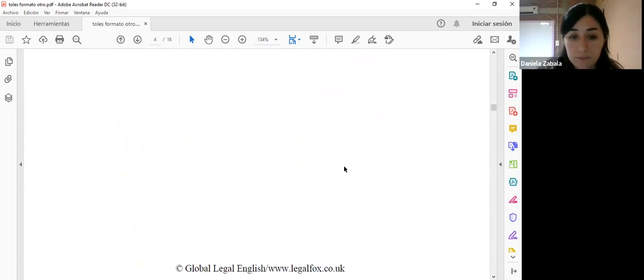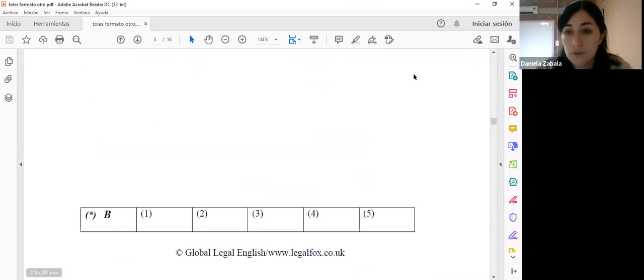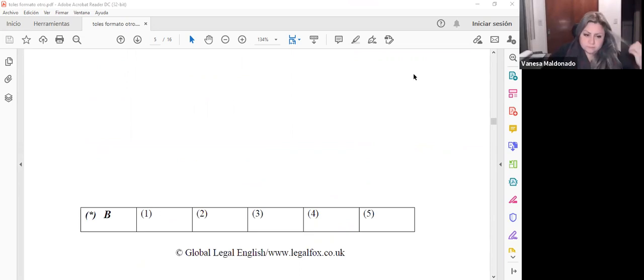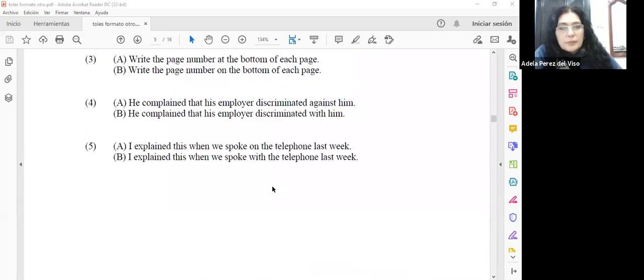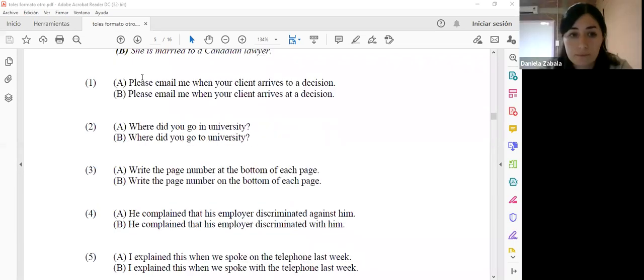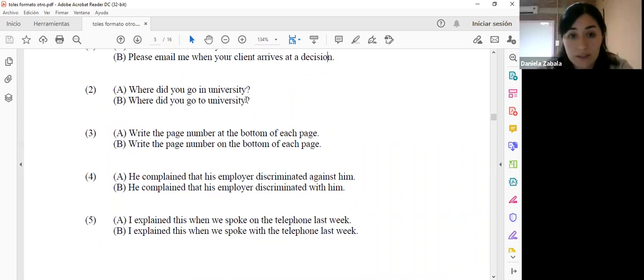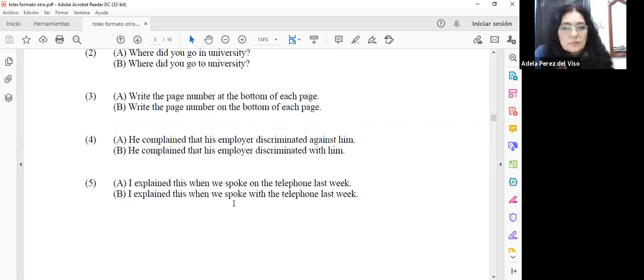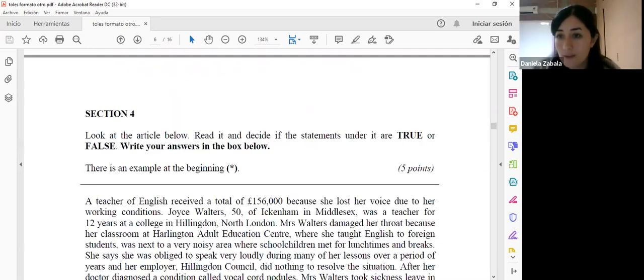So here you have to complete at the bottom, you have these boxes and you should put the answers there. The letters. The format will be the same, but probably the strategy of how to write that. So here was B, arrives at a decision. And B, where did you go to university? And there was A. Okay, what about number 4?